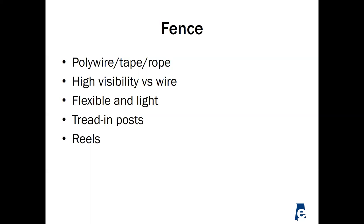They're much higher in visibility versus, say, a 12.5 gauge high tensile wire, which is kind of a standard product that we see. These products are also very flexible. They're going to be much lighter compared to the wire. That flexibility allows us to run that at whatever angle, whatever turn we need to make without any problem. On these temporary applications, we normally will be talking about tread-in style posts, something that's easy to put in, something that's easy to take out. And then the final component on the fence side of things would be a reel that we would use to actually roll up or to reel in our poly wire, the tape, or the rope that we might be using.